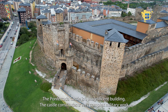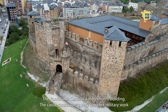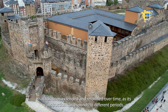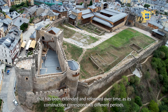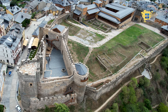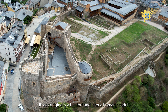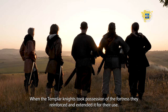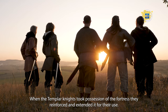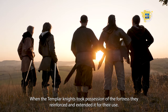The Ponferrada Castle is a magnificent building. The castle constitutes a very complex military work that has been extended and reformed over time, as its construction corresponds to different periods. It was originally a hill fort and later a Roman citadel. When the Templar Knights took possession of the fortress, they reinforced and extended it for their use.